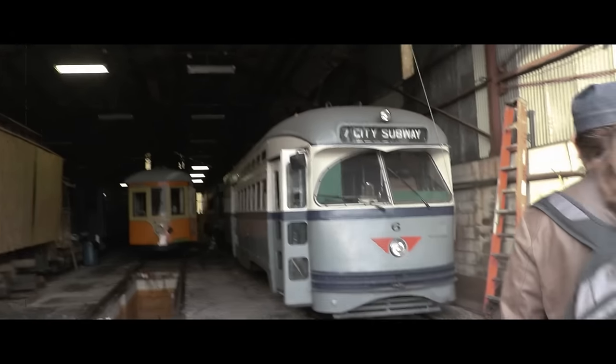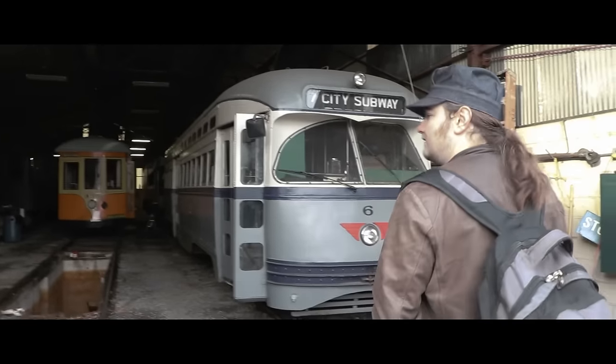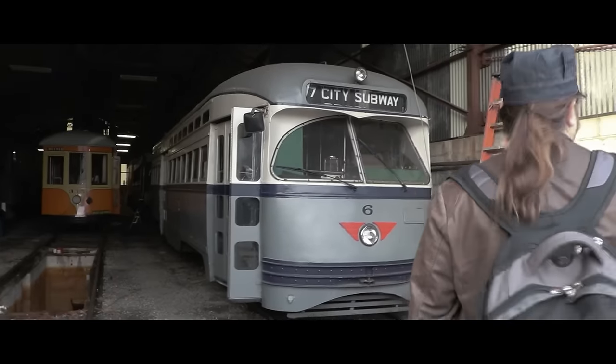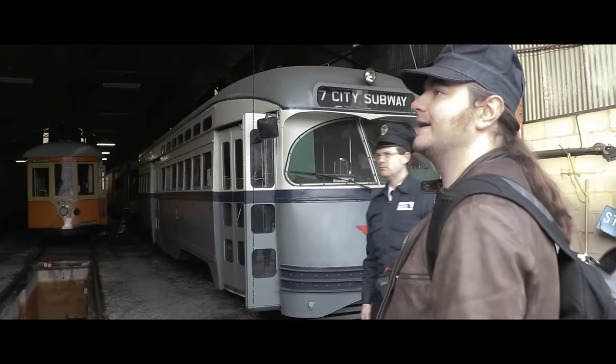This is Car Barn 1. This is a joint facility between the Trolley Museum and the EBT. This went up pretty much as soon as people got ideas of preserving stuff here in Rockhill Furnace. So half the building is East Broad Top side. They have their door over there. Ah. We've got our standard gauge track out the front.